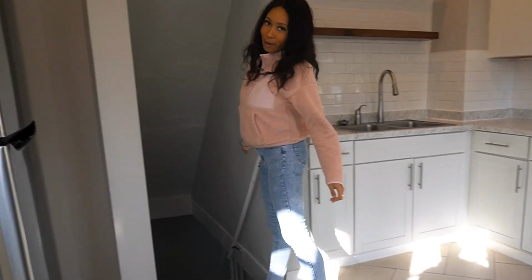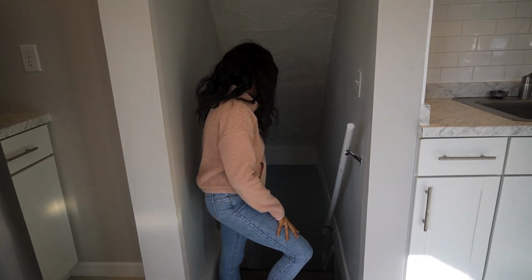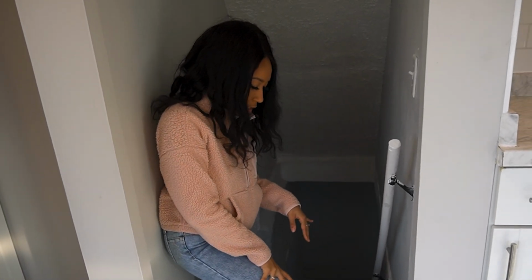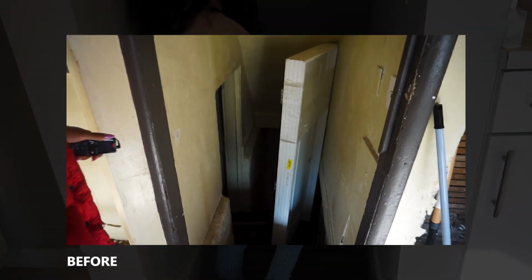All right, let's go down to the basement. They're still cleaning up, but we did do some laminate on the stairs. It was a little bit slippery, so we added some safety strips to make it safer so nobody falls down the stairs, and we added safety rails.